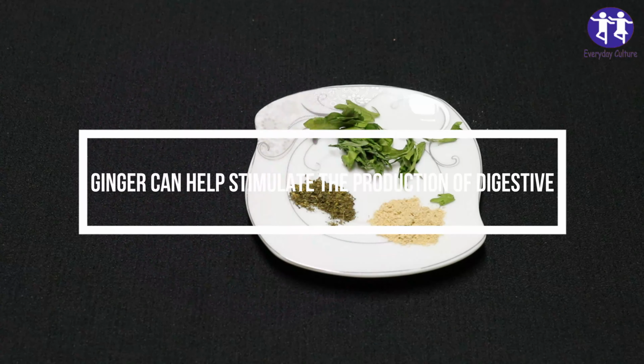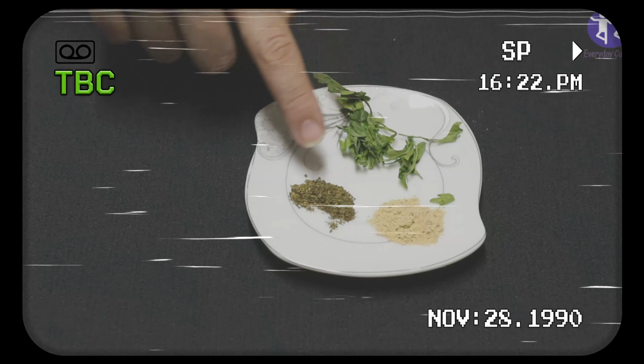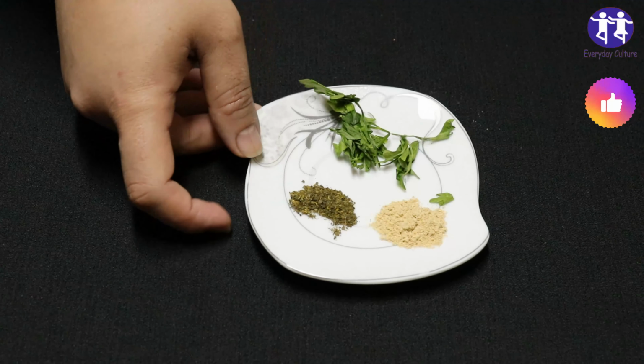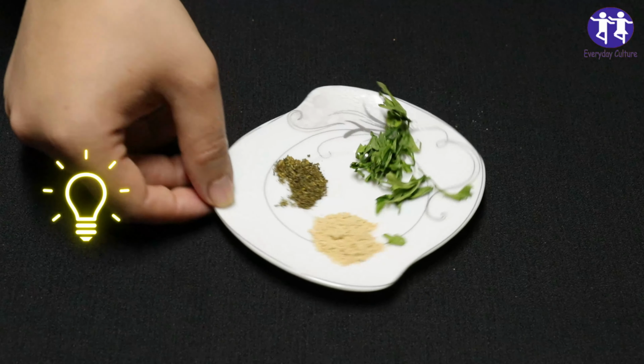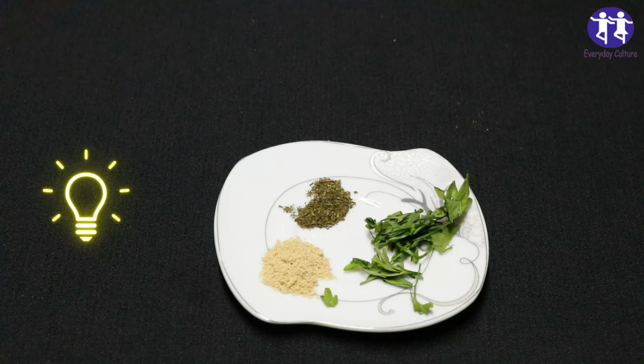Ginger can help stimulate the production of digestive enzymes and improve overall digestion. By reducing bloating and improving digestive function, ginger may contribute to a flatter belly appearance, but it won't specifically target fat in that area.